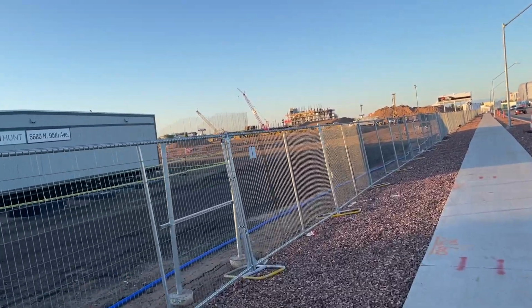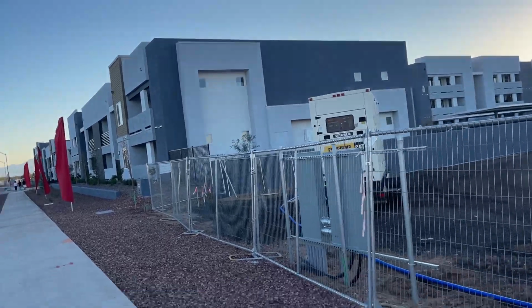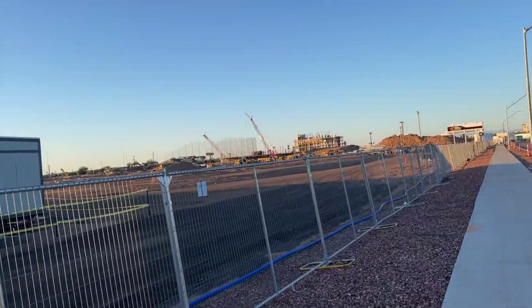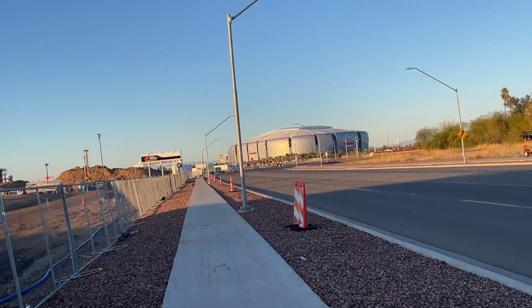Also, I'm super jealous of everyone living in this complex. It's right next to the park. They're gonna have such easy access to it. All right, you guys, we are coming up on the construction site now. There's the apartment complex that I just parked in and walked out of. And right next to the construction, we've got the State Farm Stadium. Looks kind of cool. It's really big.